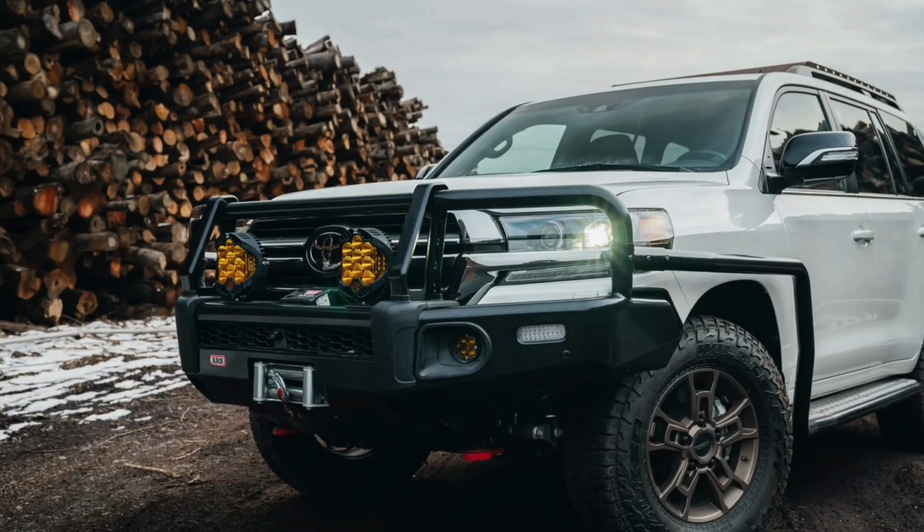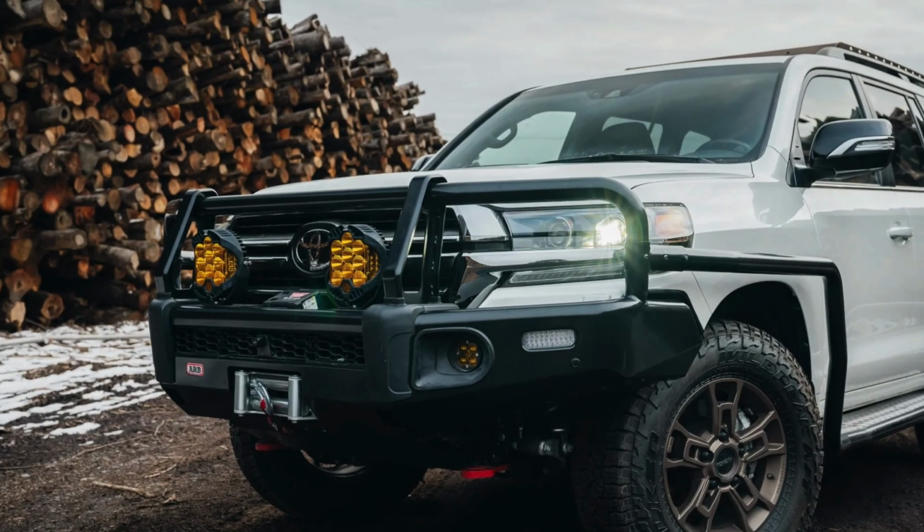So what do you think about this 2021 Heritage Edition 200 Series Land Cruiser? We'd love to hear your feedback on pricing and condition in the comments.